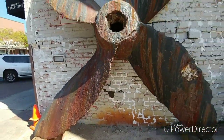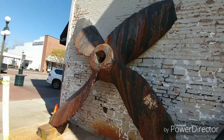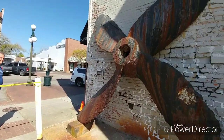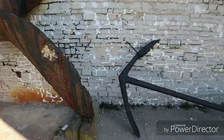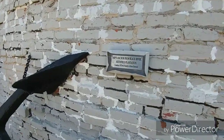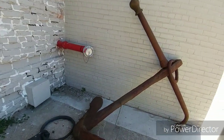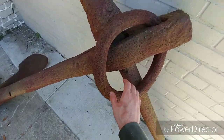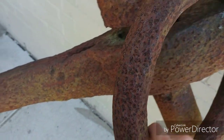So to start off, we have this ship's propeller that was recovered from a nearby shipwreck that I guess they found. I can't remember the name. I'll look at it once they're done taking the picture there. But they also have these ship's anchors here that were brought from the Black River Keithfield plantation. You can see the plaque there. You can see just how big this sucker is, and look at how much this weighs. Would not want to get your finger hit by that. That would not be good.